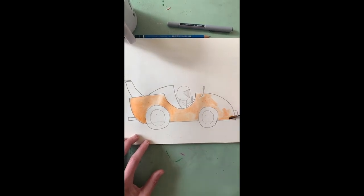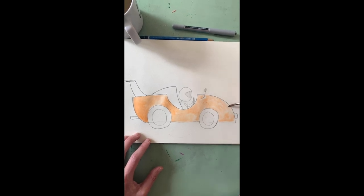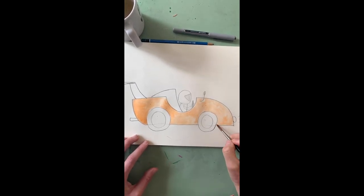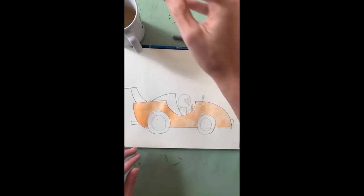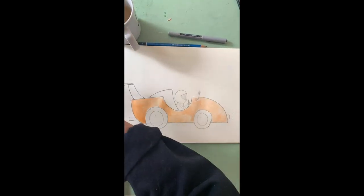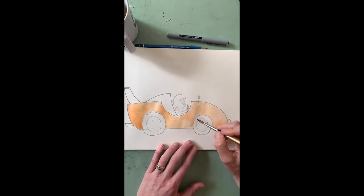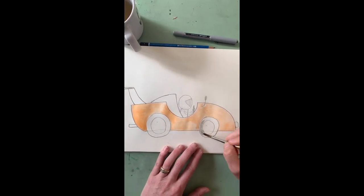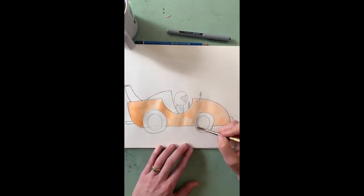Sometimes when we're drawing something that's fast, like this race car is really fast, it's kind of silly because we draw it slowly, even though it goes really fast. So we've been taking our time drawing this, but we'll do some of those fast kind of rocket ship lines and stuff later to show how fast it's going. Now I'm gonna put some darker color here into these tires.